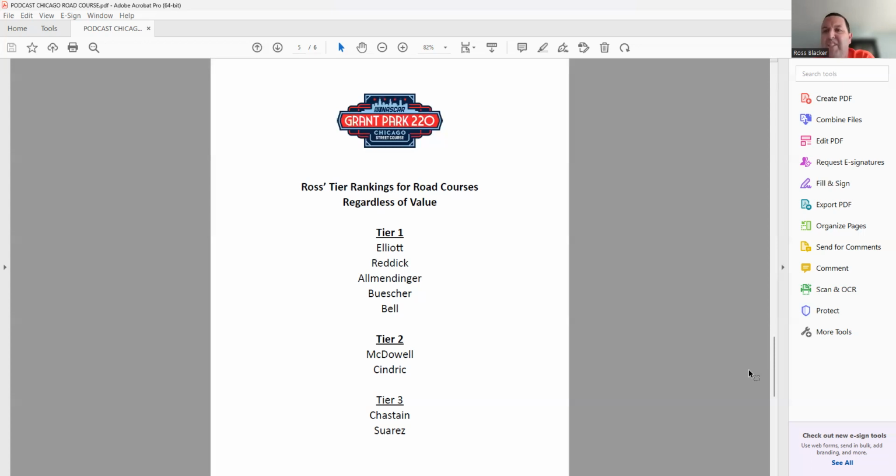Michael McDowell, Austin Cindric. Now, McDowell and Cindric are also good on superspeedways. What do superspeedways require? Patience. Those guys I also trust. Chastain and Suarez, I don't necessarily trust.